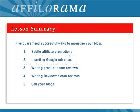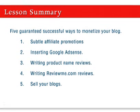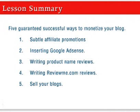Lesson summary. In this lesson, you've learned 5 guaranteed successful ways to monetize your blog. 1. Subtle affiliate promotions. There's plenty of opportunity here, but keep a tight hold on the reins. Subtlety is critical to the success of this one. 2. Inserting Google AdSense. Risk-free AdSense relies on well-thought-out articles for optimum results.